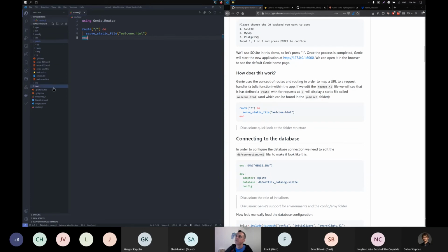In terms of file and folder structure, just taking a very quick look. The manifest and project files are used by Pkg. So these are Julia dependency management files. Bootstrap is one of the files automatically generated by Genie and normally should not be used or edited by the users. These files are used by Git. The app folder is specific to MVC web apps. So if you're creating, for example, a simple script-centric application, the app folder would not be present.